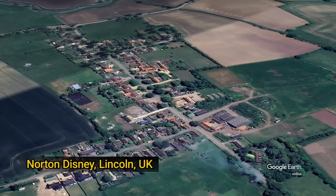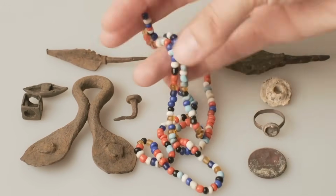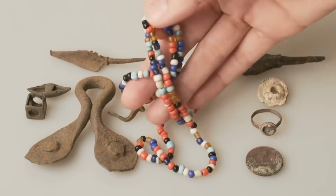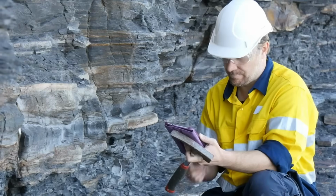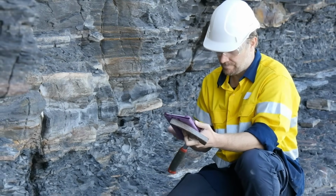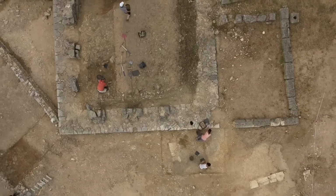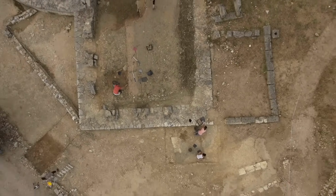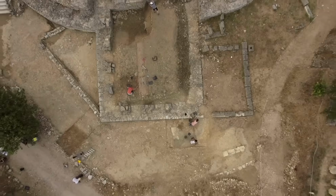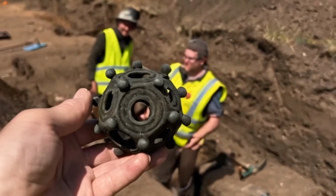A group of volunteers had already found Roman coins and brooches in the area, so they knew the field might hold more treasures. A geophysical survey had shown areas underground where the Earth's magnetic field was disturbed, hinting that something might have been hidden there. The team started digging trenches during a 2-week excavation. On the second to last day, in Trench 4, someone spotted the dodecahedron.